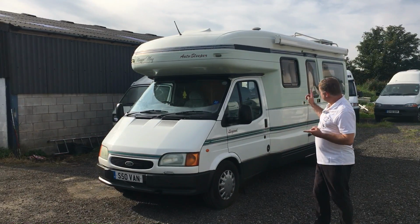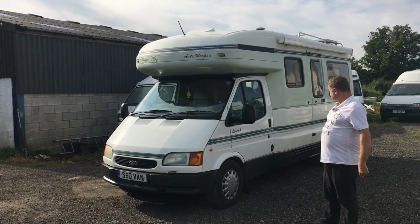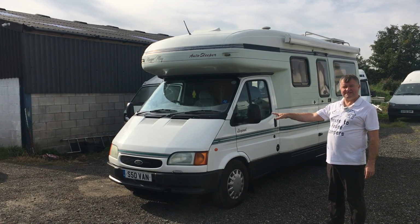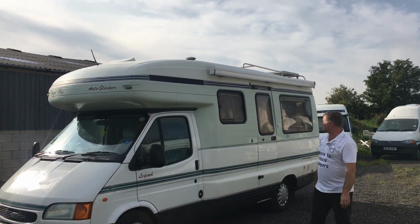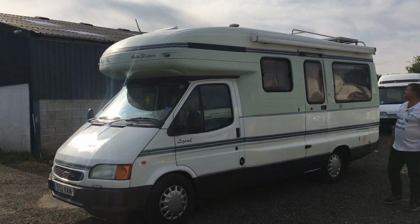I'm going to be showing you around this 2000 Autosleeper Legend. It's on a Ford Transit chassis with the bomb-proof 2.5 turbo diesel engine. Let's show you around. So of course it's on the famous monocoque one-piece fiberglass body shell. You'll never have to worry about leaks or damp ingress on this.